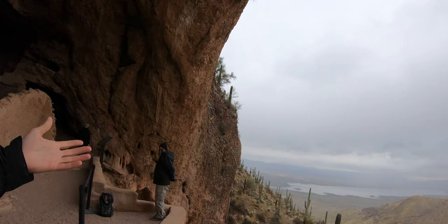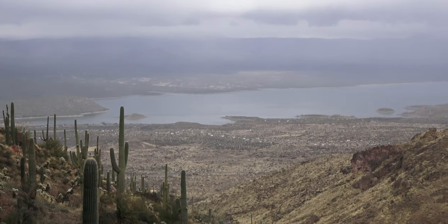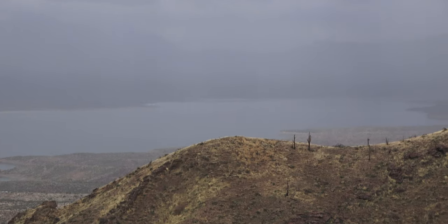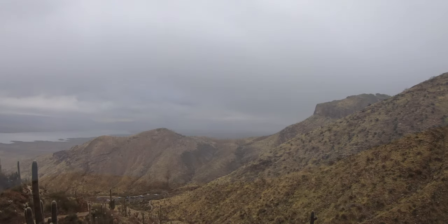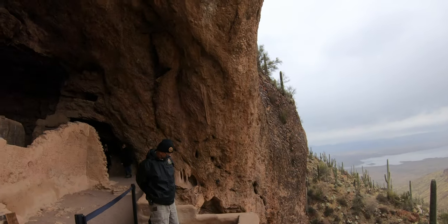Just imagine waking up to this view every morning, right? They're facing east on purpose. You got a good sunrise. It hits here right away, warms things up. Amazing. Well, thanks again for your time. You're welcome. Really appreciate it.